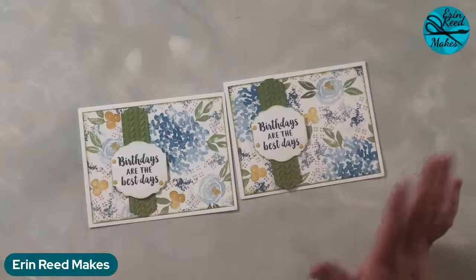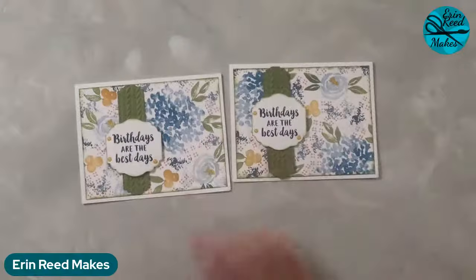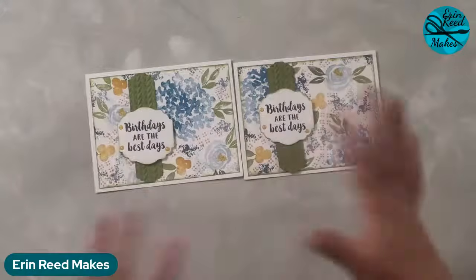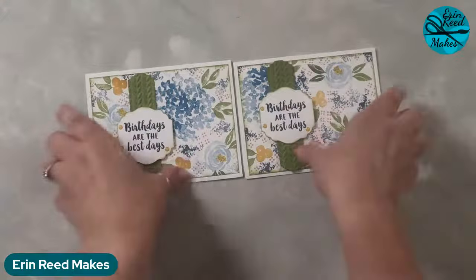So she said that she used a hand stamp on 8.5 by 11. And then she cut this apart. So it ended up making 4 cards. So she just went and had fun stamping all over the paper, creating a huge background, really cool mixed media background stamp. And then that was what she used to make her 4 cards. Super smart idea.